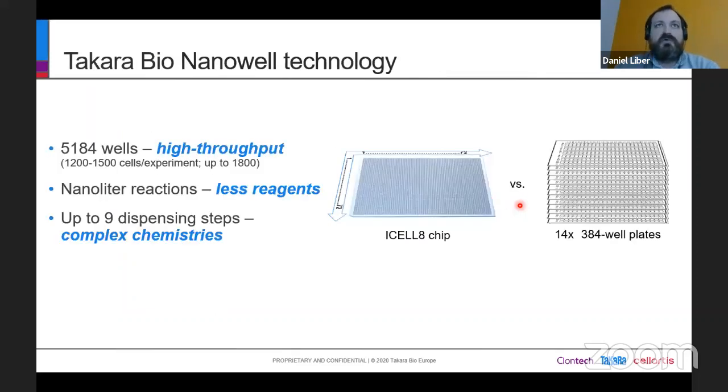The way that we are working is slightly different from other technology in that we use a nanowell chip to isolate the cells and to perform the library preparation. The ICELL8 chip is shown here in the middle of this slide, for people who have never seen it before. It's a 4 centimeter by 4 centimeter chip that has 5,184 wells in each chip. These allow a very high throughput, so in terms of well capacity it is equivalent to a 14,384 well plate.